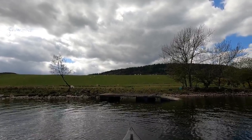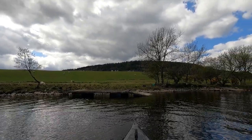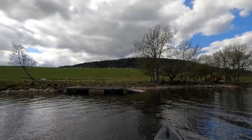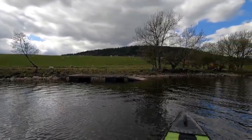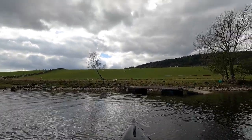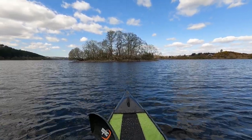It's so quiet that you can really switch off for a moment. Feeling this, you don't really want to go back to all this rat race in a busy city. And a small island on the loch.